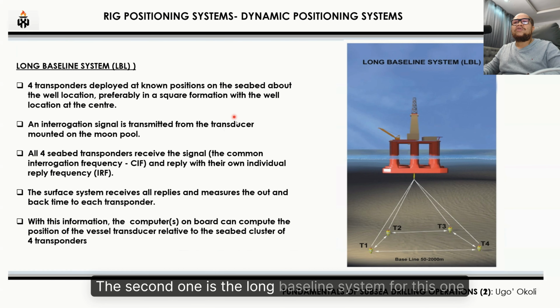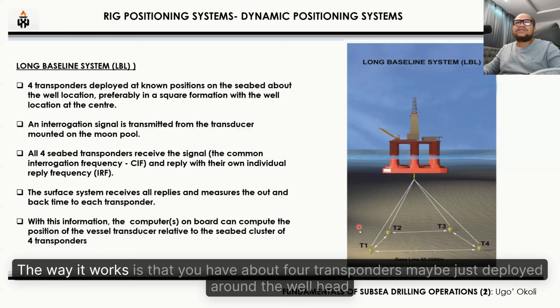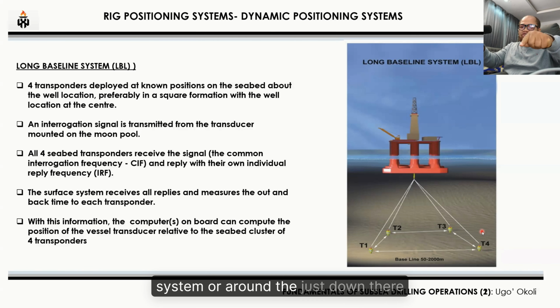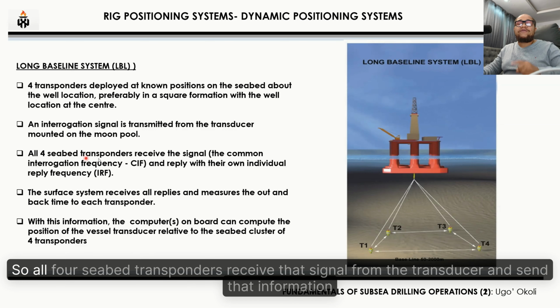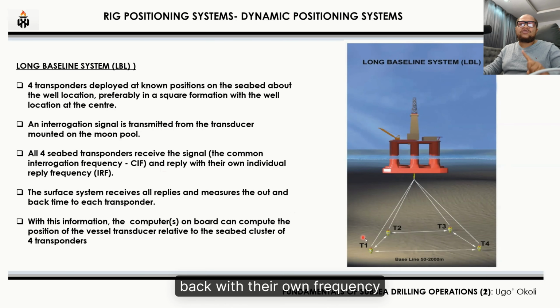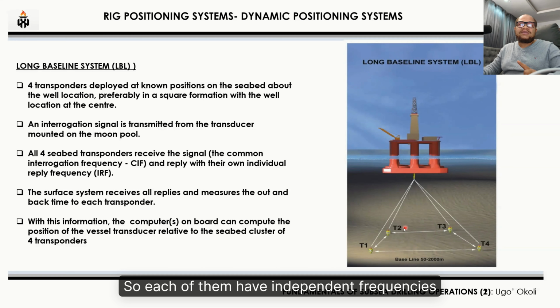The second one is the long baseline system. For this one, the way it works is that you have about four transponders deployed around the wellhead system or around the BOP. So you have a system down there. Then you have a receiver on surface. As you ping, it receives and sends back. All four seabed transponders receive that signal from the transducer and send that information back with their own frequency. Each of them has an independent frequency.